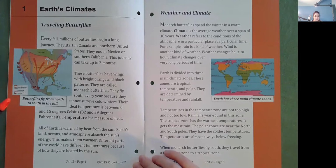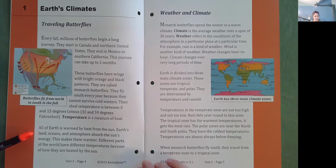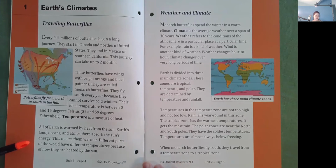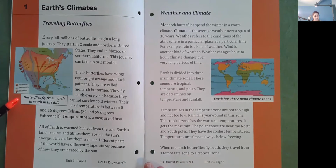Their ideal temperature is between 0 and 15 degrees Celsius, or 32 and 59 degrees Fahrenheit. Temperature is a measure of heat. All of Earth is warmed by heat from the sun. Earth's land, oceans, and atmosphere absorb the sun's energy. This makes them warmer. Different parts of the world have different temperatures because of how they are heated by the sun. So here it's showing that the butterflies fly from north to south in the fall.